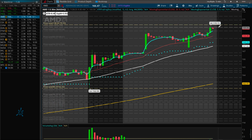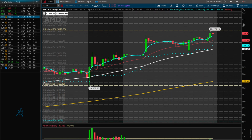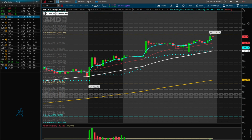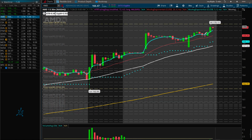However, breaking this 170 area, we still could have trouble here at this 170.33 area. Breaking that, 170.89, 171.38. Breaking that 171.38, we could possibly have trouble at 172.07, and again 172.72. Breaking that 172.72 area, 173.11. And should we break that 173.11, which is around here, we could possibly have trouble again at 173.74. So if you're trading AMD today, those are possible areas of rejection.